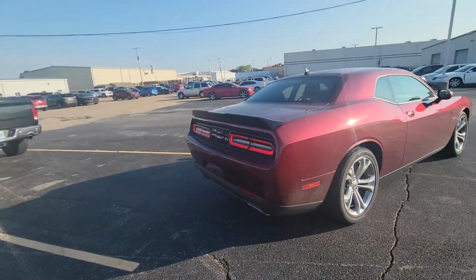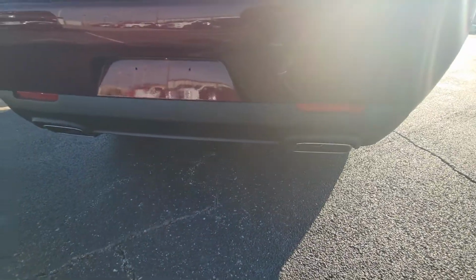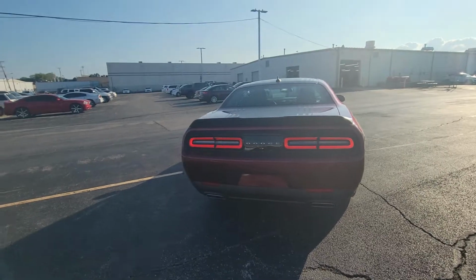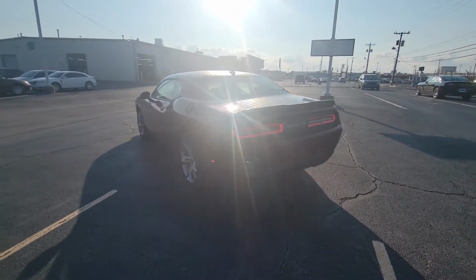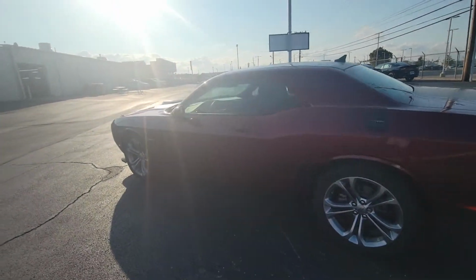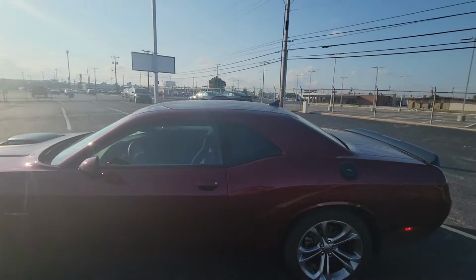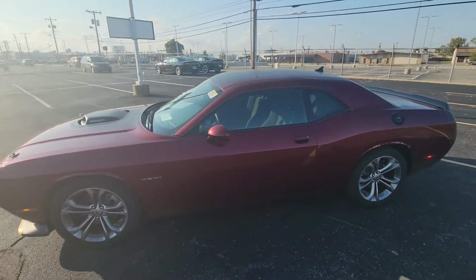Check out this Mopar exhaust right here, man. So you will get the upgraded exhaust with this package, as you notice in that window sticker, the blacked out spoiler. Definitely a thing of beauty right here, man. Sorry, the sun is in our way. Definitely a thing of beauty.